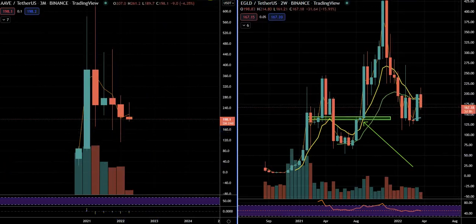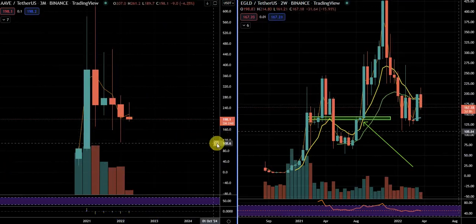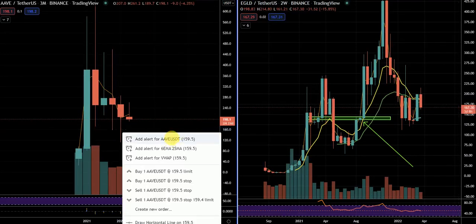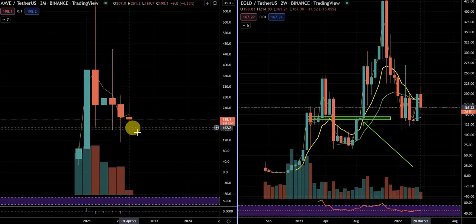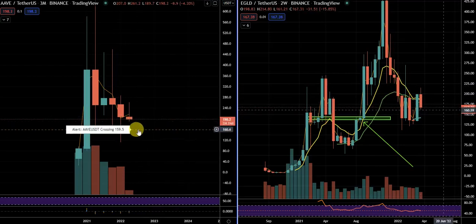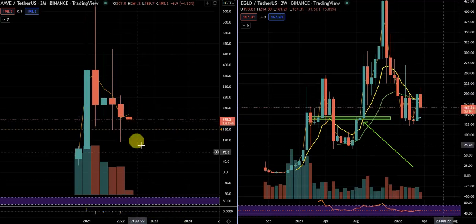The most perfect scenario, and I'm going to set an alarm on it right now actually, would be to stop on this level. See this previous wick here? If somehow it was deep enough to stop on that level, that might be an amazing buying opportunity. But it may not get down that far.